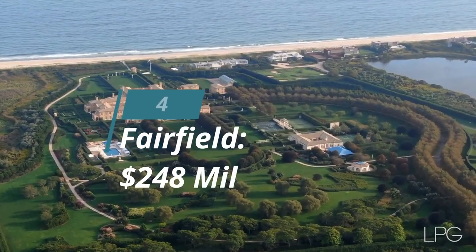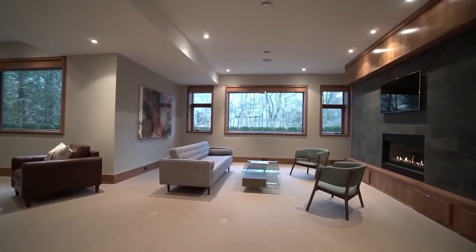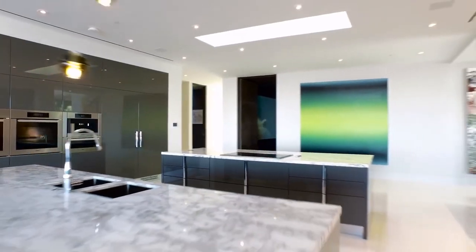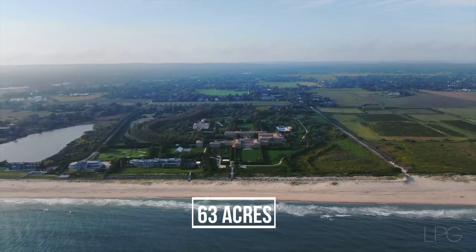Number 4. Fairfield, $248 million. This mansion, constructed by Ira Rennett for about $110 million but now valued much higher, spans over 62,000 square feet, which is equivalent to nearly an acre and a half of land. And the property itself is massive, covering 63 acres of prime Hamptons beachfront.